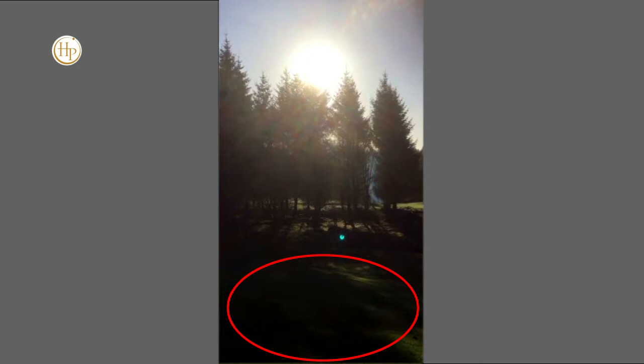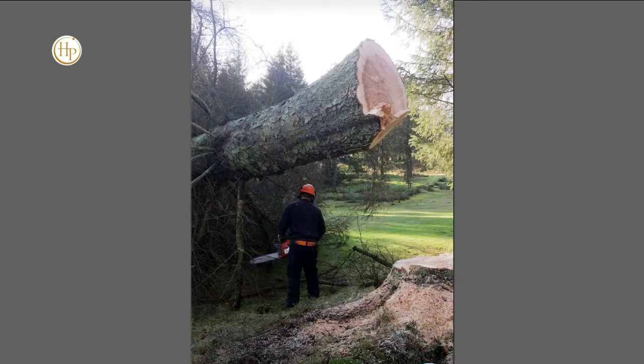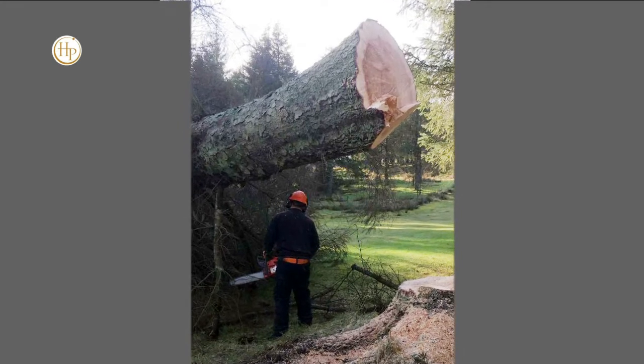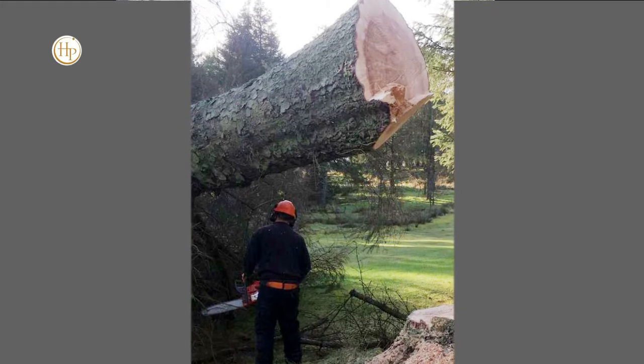The fairway area, inside the red line, goes from this to this. Once a few more come down, the effect is multiplied many times. This gives you some idea of how massive the trunks of some of the trees are. On average, 90 feet plus in height.